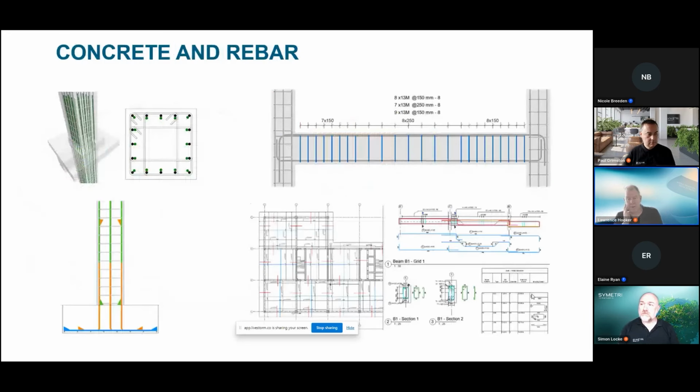Looking into concrete and rebar workflows, we have lots of new detailing tools coming up on the roadmap. So ticking and tagging is a big one in the UK. That's quite a big one for us. But also producing drawings is still very, very relevant. So you can see we have lots of new drawing tools in here. We've also got cranked rebar laps coming up.